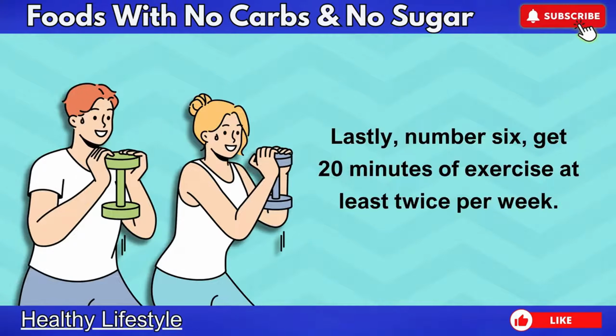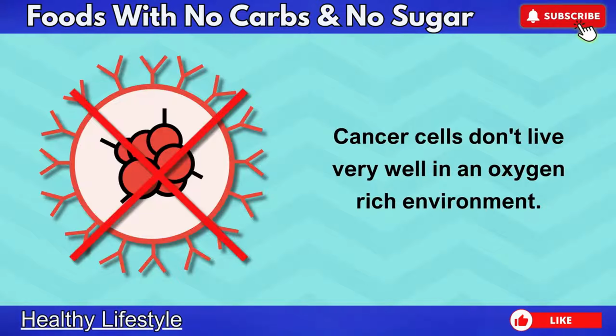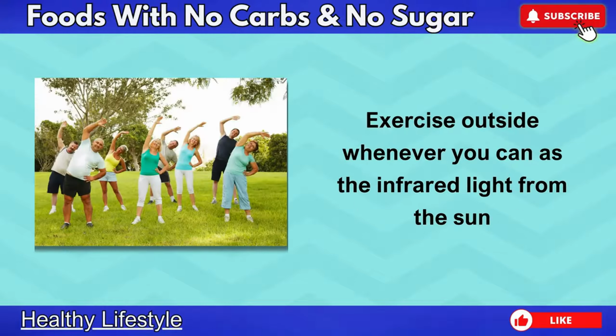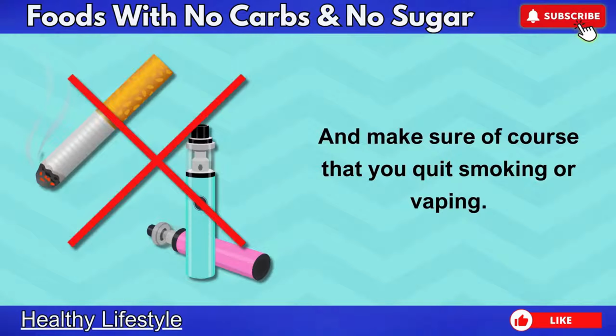Lastly, number 6, get 20 minutes of exercise at least twice per week. This massively increases oxygen levels in the blood by 10 to 20 times. Cancer cells don't live very well in an oxygen-rich environment. Exercise outside whenever you can, as the infrared light from the sun can also boost melatonin, which is a powerful antioxidant. And make sure, of course, that you quit smoking or vaping.